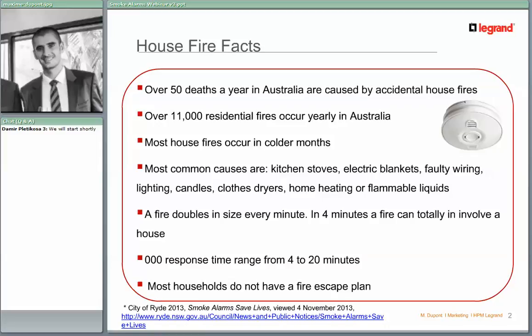Some of the most common causes of residential fires are kitchen stoves and people smoking in bedrooms. It can also be caused by faulty wiring and lighting. With lighting, you can think about things like downlights, which can get pretty hot, especially using old technologies. You don't have the same issues with LED, or not as much. It can be caused by home heating or flammable liquids as well.